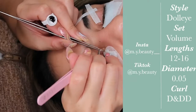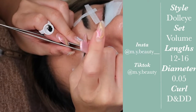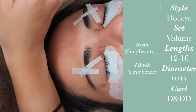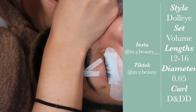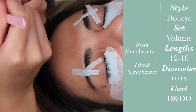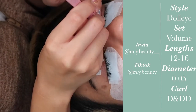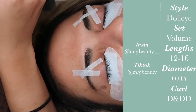Well, I use a few different sources, but the two main places I like to get most of my affordable supplies are either AliExpress or Amazon. Amazon is great for efficiency if you guys are running low on certain tools like your spoolies or your disposable lip gloss applicators, glue rings, and under eye pads, the tape, anything like that. Usually I would go to Amazon because I like to get them the next day, or usually I kind of wait too long and then I need to get new supplies, and that is just the most convenient way.